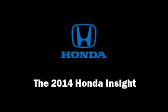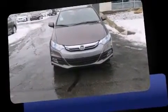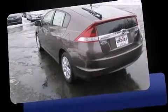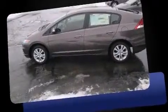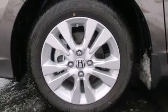Introducing the 2014 Honda Insight. It features a continuously variable transmission, front-wheel drive, and an efficient four-cylinder engine. This model accommodates 5 passengers comfortably and provides features such as a rear window wiper, one-touch window functionality, a trip computer, fully automatic headlights, turn signal indicator mirrors, and air conditioning.